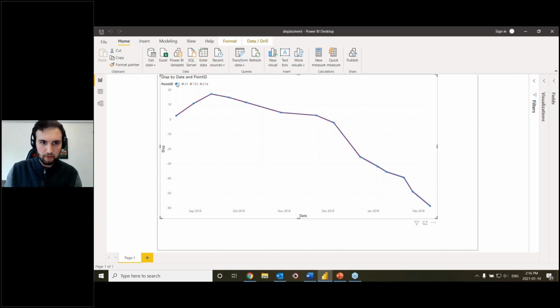I'm going to choose the first one. We can see it's blue, purple, orange. What this shows us is that there's actually a uniform trend going down. If we saw any differences between the points themselves, between the measurements, then the deformation would not be uniform, and that is important to note as well. With this uniform trend, we don't need to send a maintenance crew in.